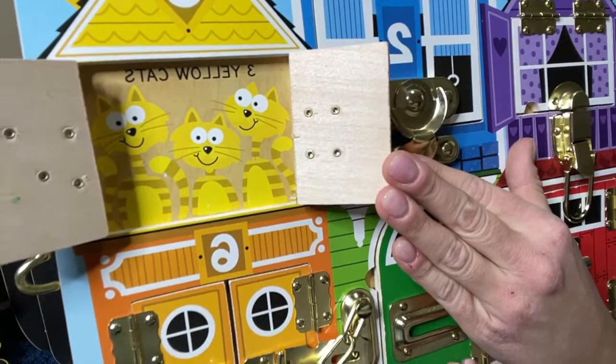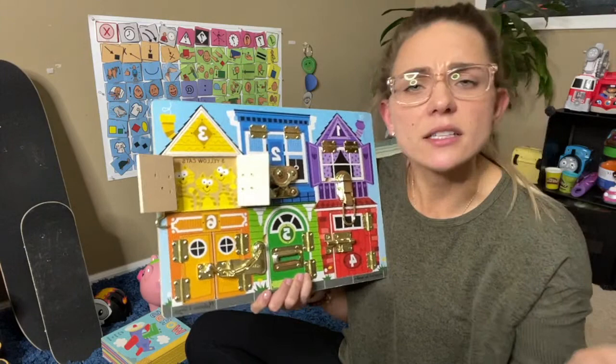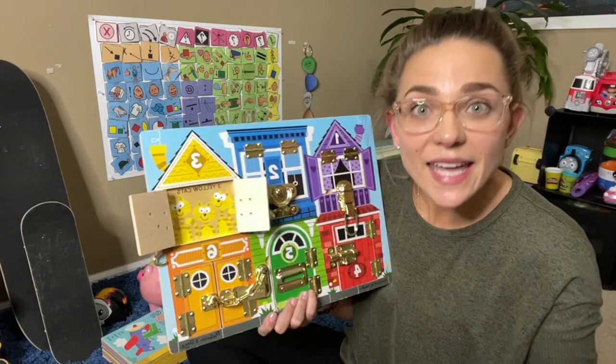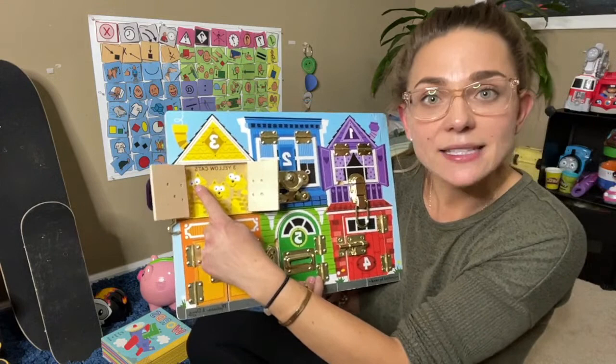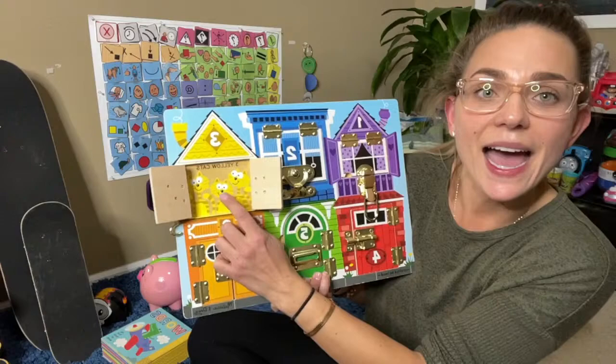This animal says meow, meow. Do you know what it is? Is it a dog or a cat? A cat, see? One, two, three. Three cats. And let's make the sound a cat makes. A cat says meow, meow, see? A cat. All right, let's open more doors.